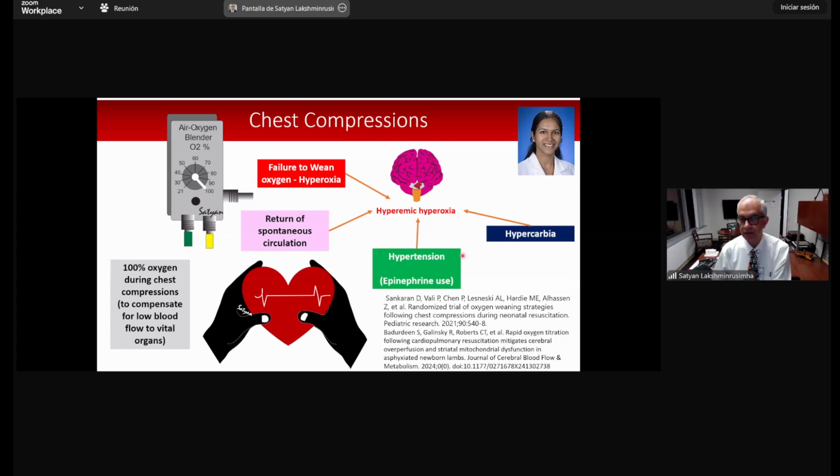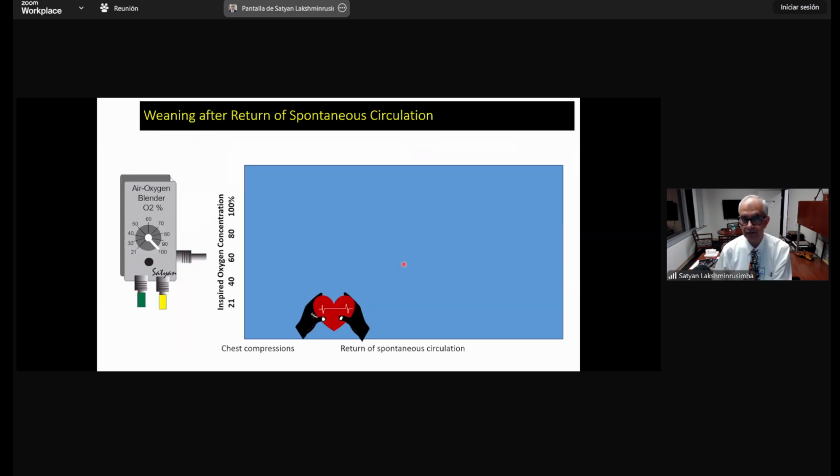Deepika Sankaran has evaluated this, and she has looked into two forms of weaning. For example, you are on 100% O2 during chest compressions, the baby gets better, and then what do you do? Do you gradually wean the FiO2 down, or do you abruptly wean the FiO2 down, as shown by the green line here? And she has shown through analysis for oxidative stress, etc., that a gradual weaning of FiO2 after recovery of these babies is not the right approach.